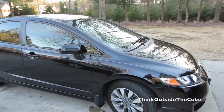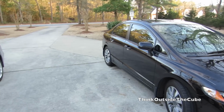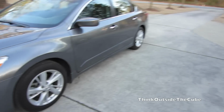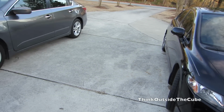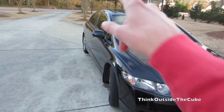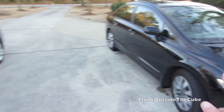I took the Civic through the car wash just about an hour ago because I still had salt and grime from those icy road conditions that you saw in my last video of this car. But I am trying to get an update video on this. There's one thing that's preventing me from doing that, so hopefully I can get that worked out soon.